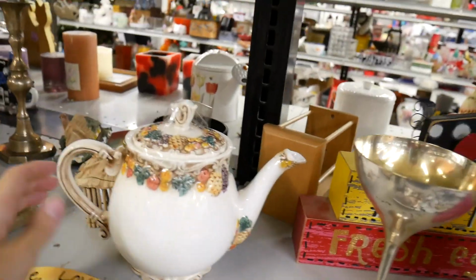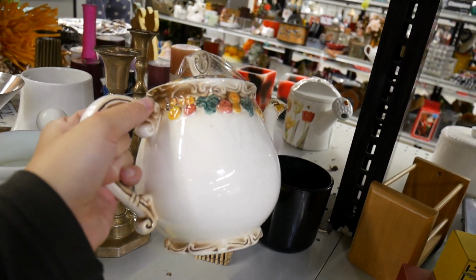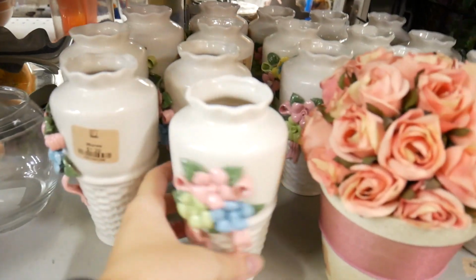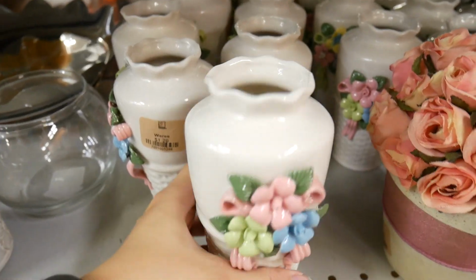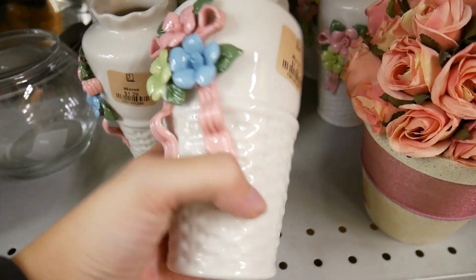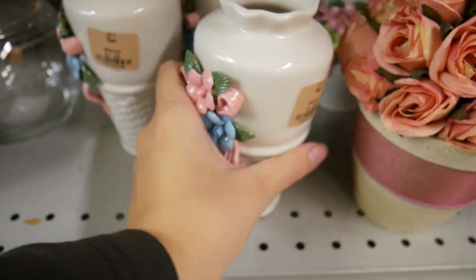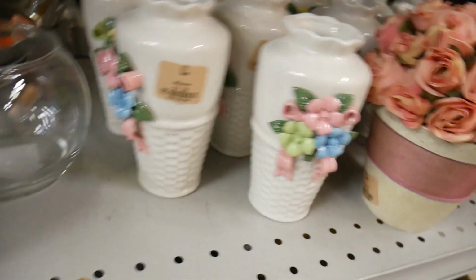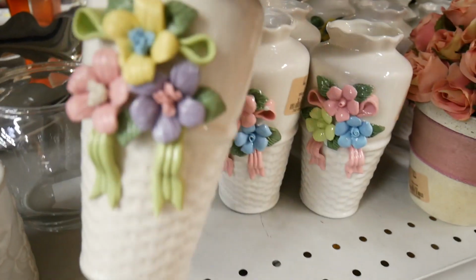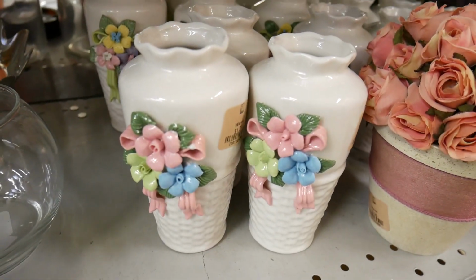I did, however, find this teapot, which I thought was super fun and cute, and I don't own a teapot, so I did go ahead and put that in my cart. And then over here, I found all these same exact little pots. There were two different colorways. There was this colorway with the green, the blue, and the pink flower. And then there was another colorway that was more of that yellow, purple, pink that you see back there. I liked this colorway the best, so I picked up one of those.